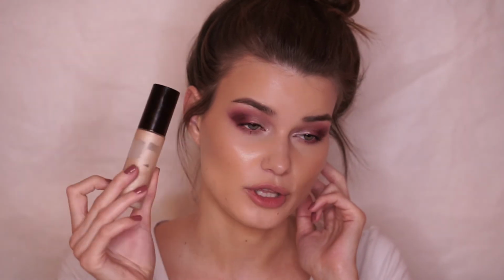Before I wrap up this video, I do want to give you my recommendations for primers. Now, as you already saw, I do really like the BECCA First Light Priming Filter, but I also very much enjoy the BECCA Backlight Priming Filter. As you can see, I'm halfway through this. If you're looking for a primer that would give you radiance that would come through your foundation as well, then I really like this one. This is my favorite. It is also extremely beautiful on the skin just on its own without even going in with any kind of foundation.